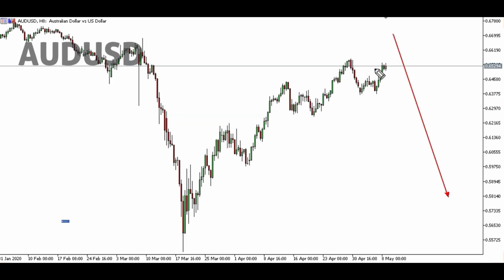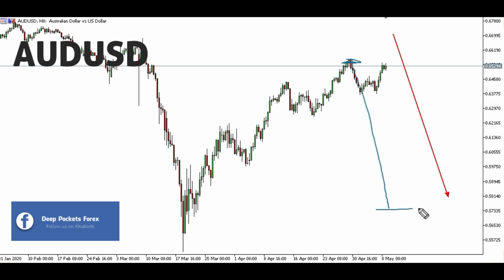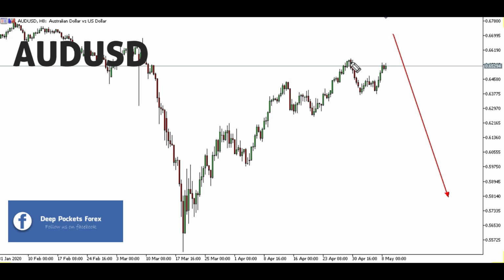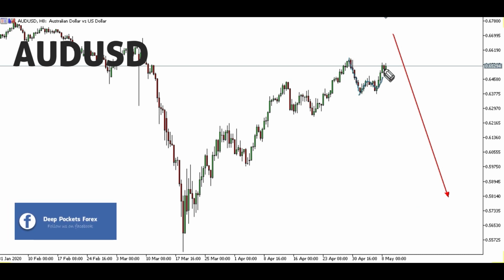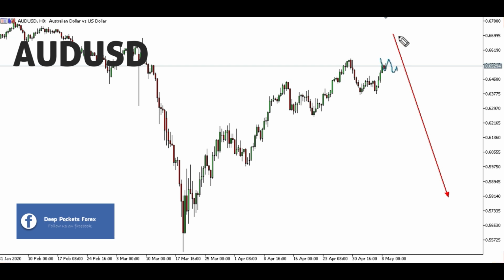This is AUD USD. AUD USD, from here, we said that this is a turning point. We'll be looking for a down move to reach this level. But as you can see, we got that down move here. Then from here, we're just moving up correctively. There's a chance we might get a down move here this next week, then an up move, then down until this level. Or we might look for a corrective structure here, then up to reach this level here. Then from this level, we'll be going for a down move.